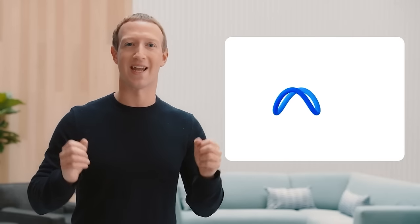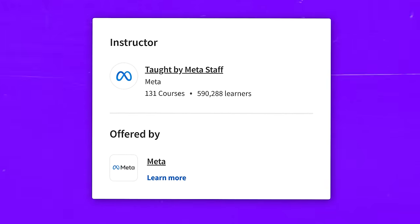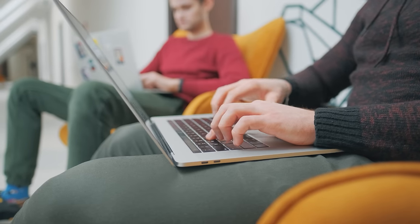Instructors. Like many courses from Meta, this one is instructed by Meta staff. There are no names, but you can be sure that all the teachers you will learn from are experienced web development pros and educators.